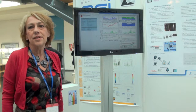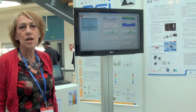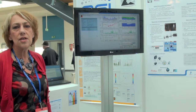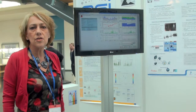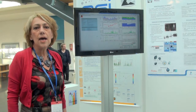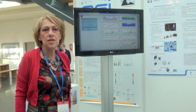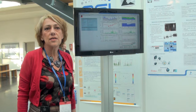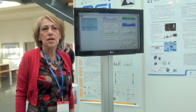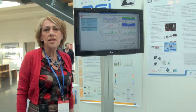I will give a few words about the Green Computing Observatory. The Green Computing Observatory is a new part of the Grid Observatory initiative, and the reason for this new Green Computing Observatory initiative is that everybody knows that energy consumption is a massive problem for IT systems now. It's a very complicated problem.